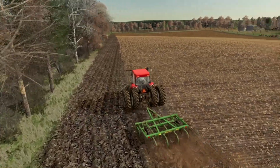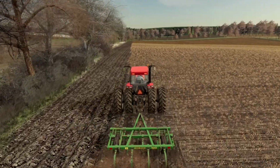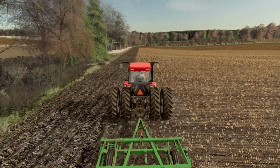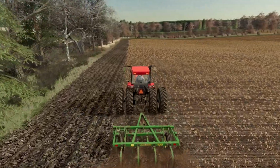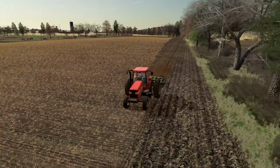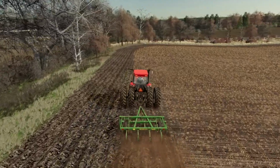We definitely do have a fair bit of chiseling ahead of us here. Be here a little while. Which is fine. No big deal. Get it all done when it gets done. You guys have seen a little bit of chisel plowing here. We've done a couple rounds. I may go ahead and maybe just get the rest of this done off screen here quick, and we'll jump into some cultivating.